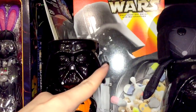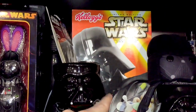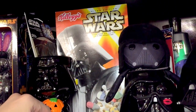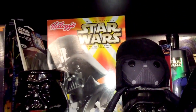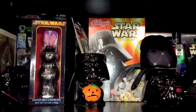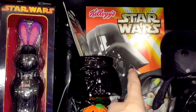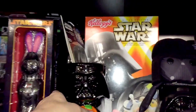But as soon as I found out that there was a Star Wars cereal, not C-3PO's, this was newer, part of the prequels when they were released for merchandising, a Darth Vader cereal, I had to have it. And yes, this is a full box with cereal inside, unopened. That to me is a collector's item. This box of cereal, I'm telling you, is going to be worth far more than the camera I'm using to record this video right now, especially if I keep it in pretty good condition.